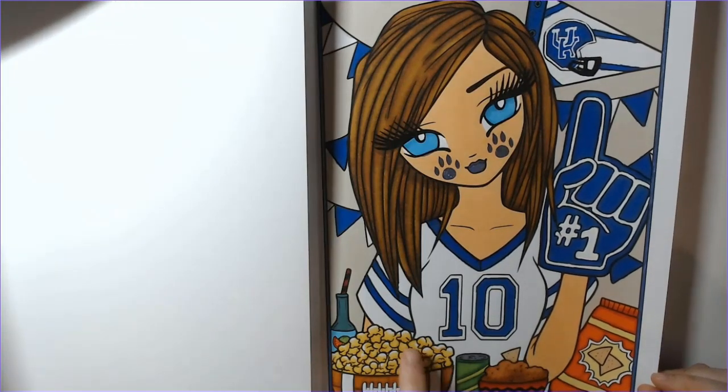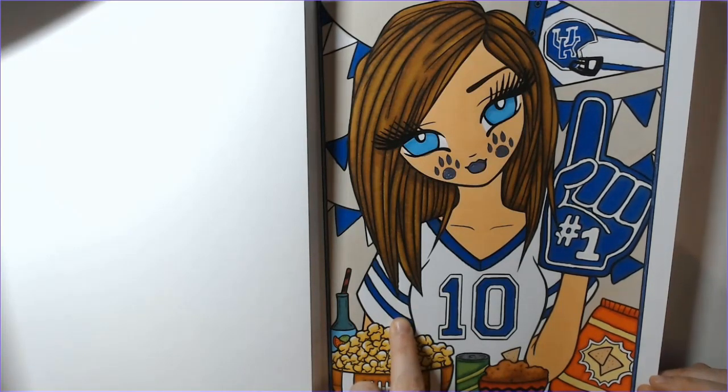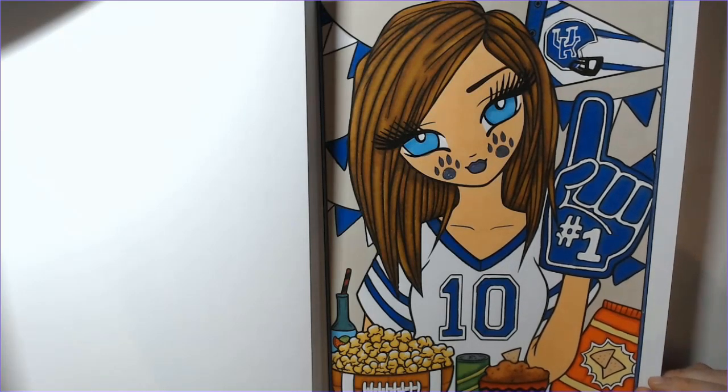I also played around with using the dark blue that's on there with some of the gray to give me that deeper color. I am a University of Kentucky sports fan. College sports fan, and while I don't watch football as much as basketball, which this year is probably not the best thing, they're not doing too good.